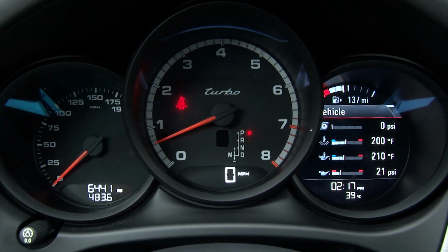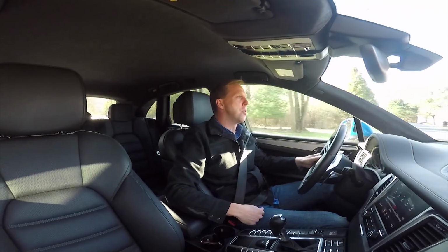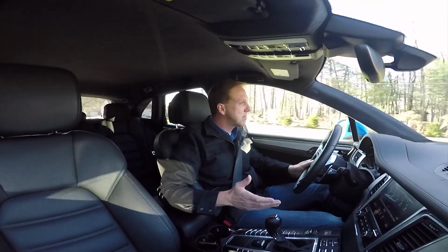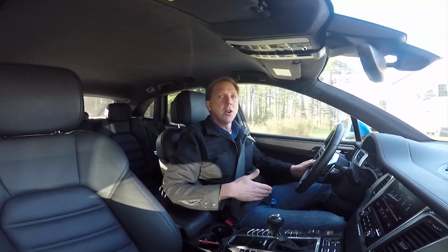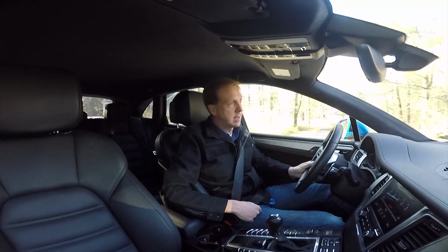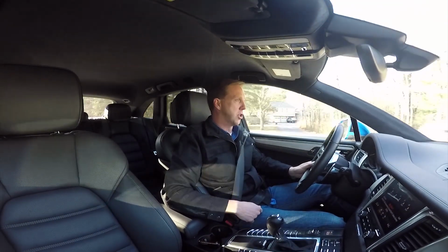The Macan has the stature of a real SUV, so you sit up reasonably high, reminding you that this isn't one of the brand's sports cars. Despite its prodigious power and handling prowess, I like that it has a distinguishable driving persona. There's more body movement, the ride quality is exceptionally compliant, and yet it can do things that you thought only a sports car could do.